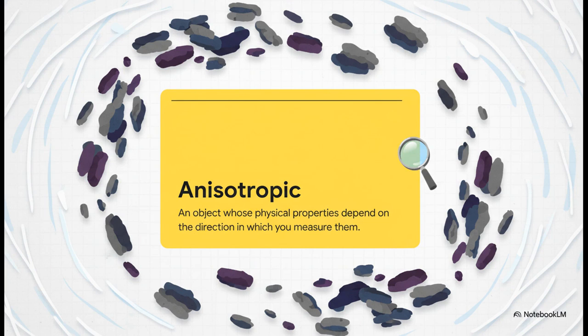You see, these little dust grains aren't perfect spheres. Not at all. They're lumpy, kind of oblong. You get the picture. This makes them anisotropic. Yeah, it's a mouthful, but all it means is that they're asymmetrical. And that one simple fact is the key that unlocks this entire process.